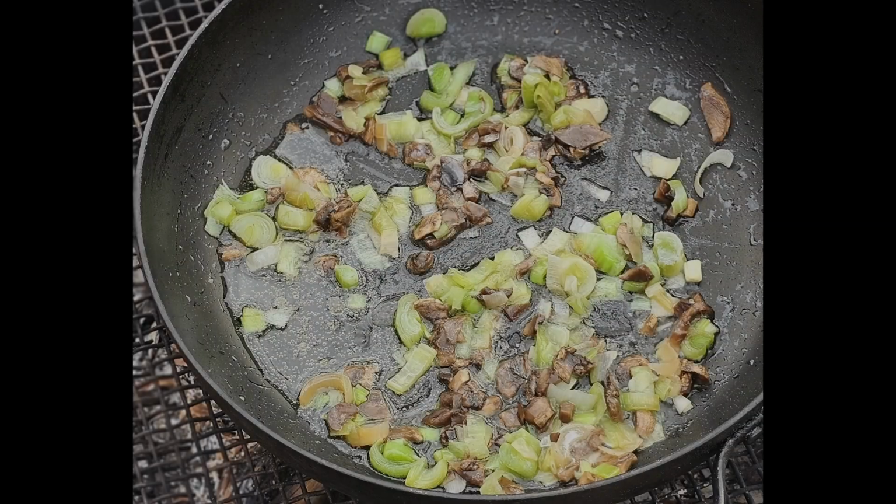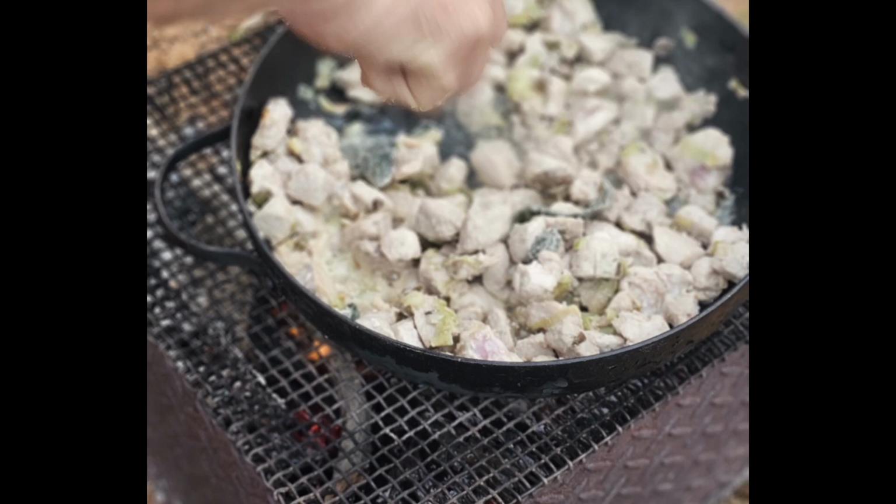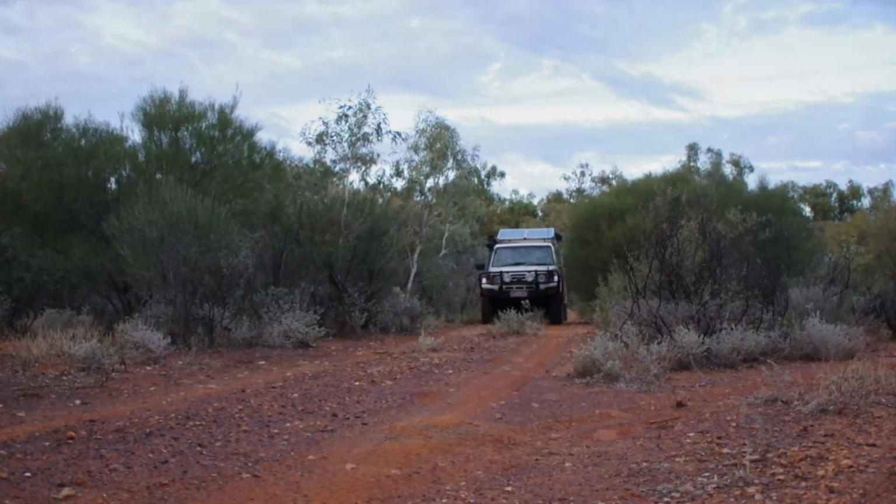For dinner we cooked apple, sage and pork stew. This recipe is an adaptation from a pie recipe, which is one of our favourites. We packed up early the next morning and continued our journey northwards.